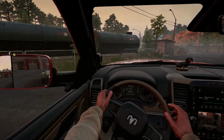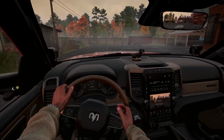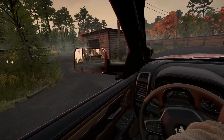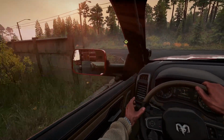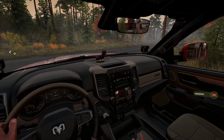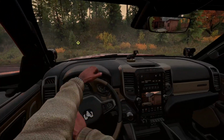Oh, it looks so cool when the dash lights up like that if you start it up while you're inside the truck. Also, look at that trailer cam. Oh, it's so good. Now, this is a little bit of a ways out, so what we're going to do is we're going to get everything set up and ready, and we're going to head out on our way there and see how it goes.